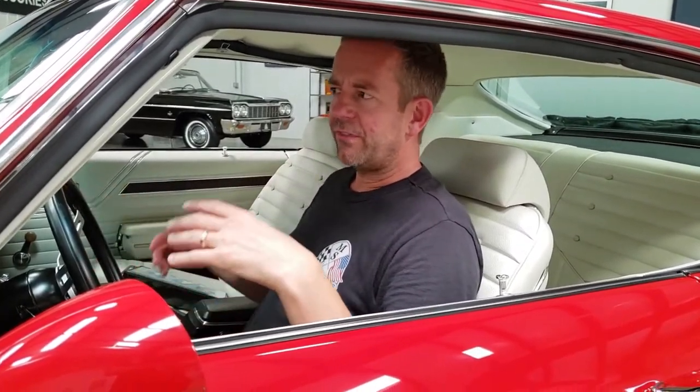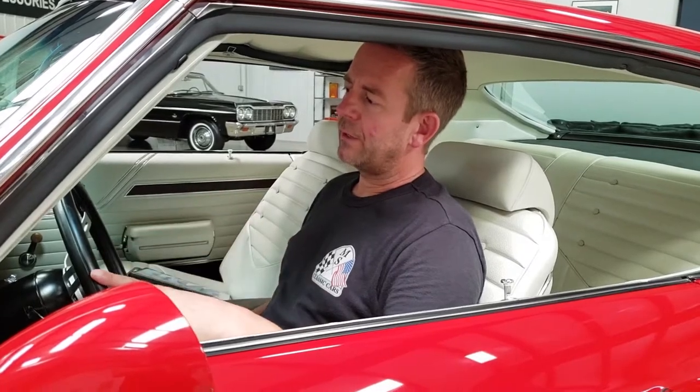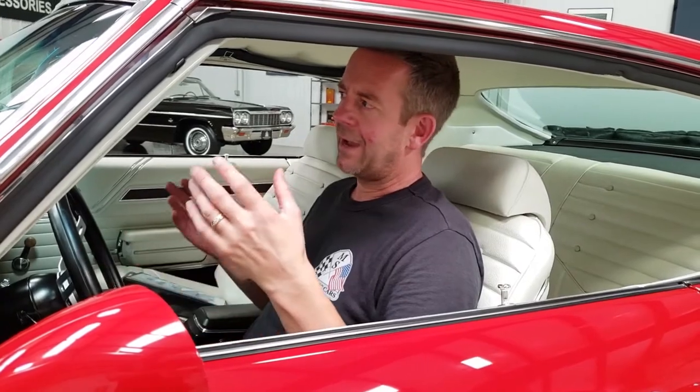The restoration was finished in 2020, just a few weeks ago, actually, before I purchased it. It only has about 20, 30, 40 miles of shakedown time. So because the restoration is so fresh, the paint is as fresh as you'll ever find it. It's virtually flawless in every regard. Once again, I cannot say in words how magnificent the paint quality is.